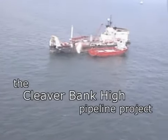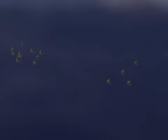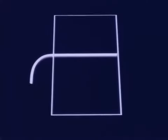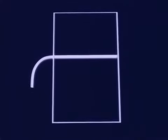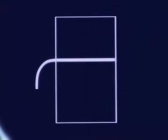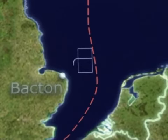The Cleaver Bank High Pipeline Project. The project presently consists of a gas export pipeline and a chemical injection pipeline on the bottom of the North Sea. With its overall length of 82 kilometers, it connects the Carrick QA gas production platform to the Clipper PR gas production platform. These platforms are located in Block 49 of the UK sector of the southern North Sea, some 120 kilometers northeast of Bacton and 15 kilometers west of the UK Netherlands sector.